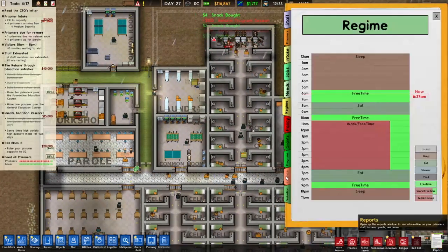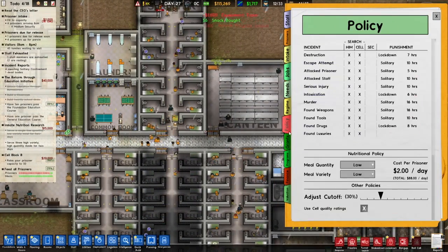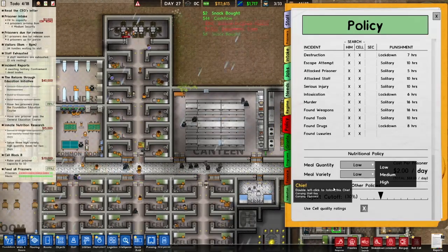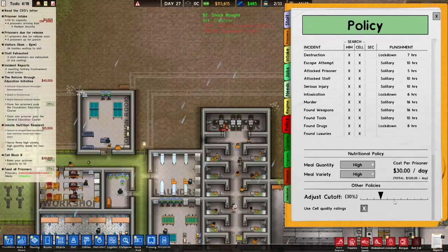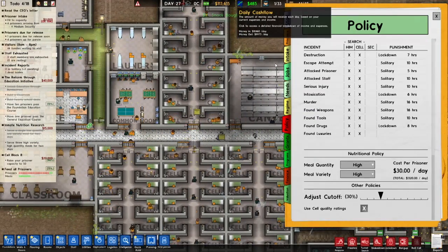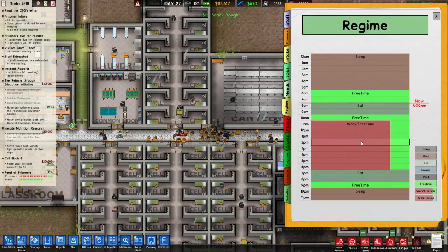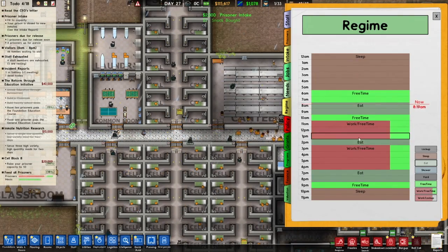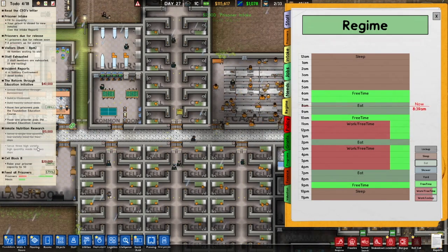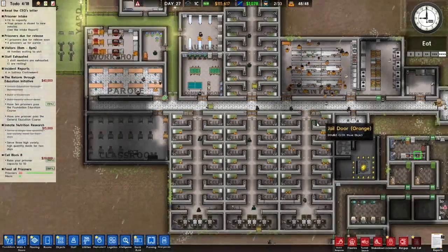I remember talking about the fact that they're a bit misleading with the meal qualities. This one here says three high variety, high quality meals for two days. So we need to go high on both of these, which is going to tank my cash flow, I see. That's what I mean. Sorry about that. And then we have to put three eating sessions, right? So three high variety meals for two days. So get that running for two days.